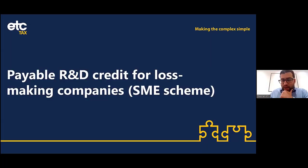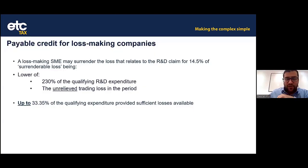Great. So I mentioned that there are a set of rules for loss-making companies under the SME scheme, which mean that the companies, instead of just increasing their losses, can actually elect to claim a repayable credit from the revenue. And this repayable credit is calculated at 14.5% of the surrenderable loss. And the surrenderable loss is essentially calculated as the lower of 230% of the qualifying expenditure and the unrelieved trading loss in the period.